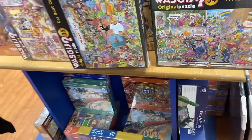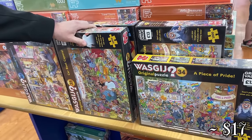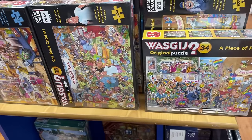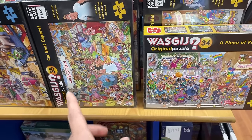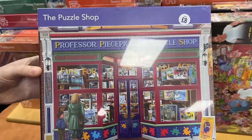How much is 13 pounds in American? Like 13, what, $16? About $16-17. I think one of these is going to have to come home with me because I can't really find these in person anywhere.